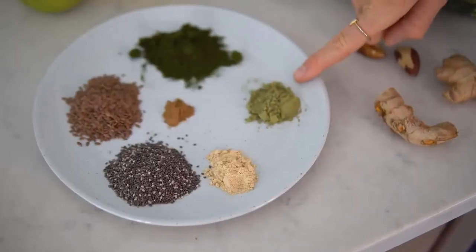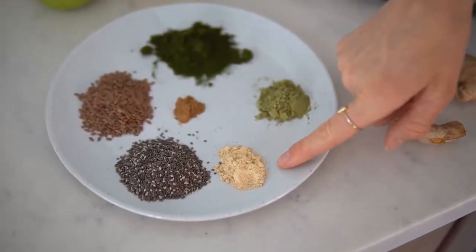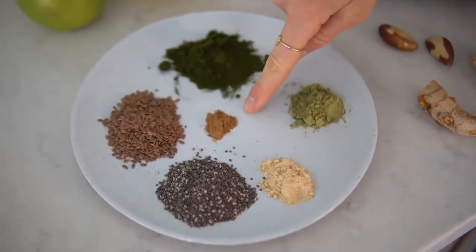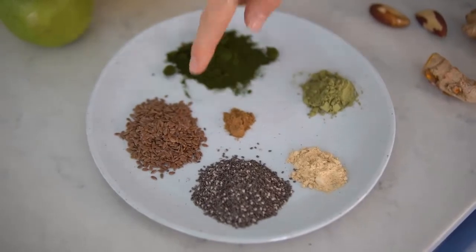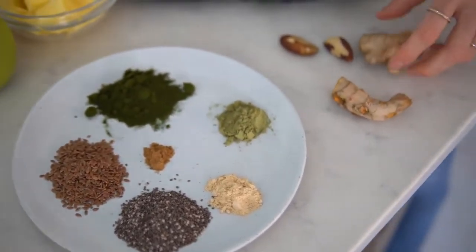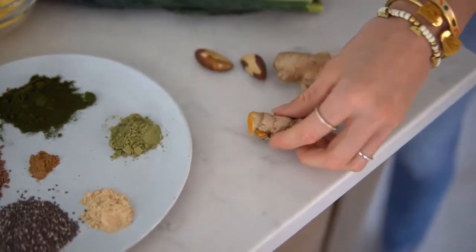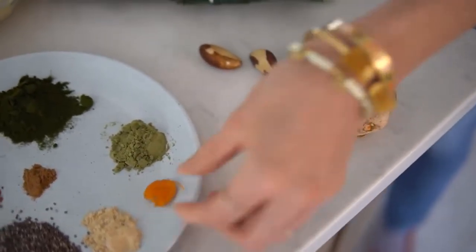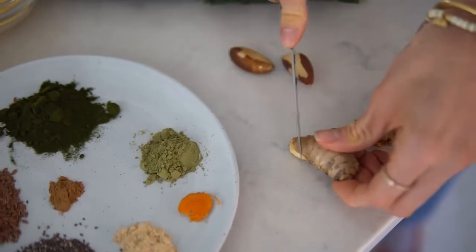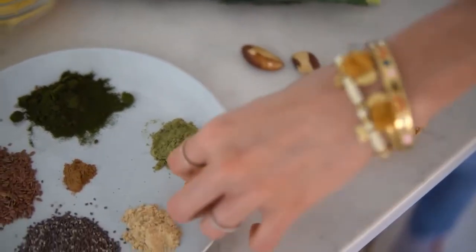1 teaspoon of moringa powder, 1 teaspoon of maca powder, a dash of cinnamon, and then 1 tablespoon of chia and/or flax seeds. You will also be needing a small slice of turmeric root and ginger root. When I say small, I mean small. You can work your way up. These are very potent flavors.